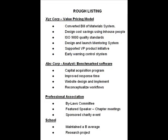Okay, now you're done creating your list of achievements. What's next? Well, it's time to refine it. The idea is to make your list as compelling as possible. We want to cause the person reading your resume to stop and take real note of you.